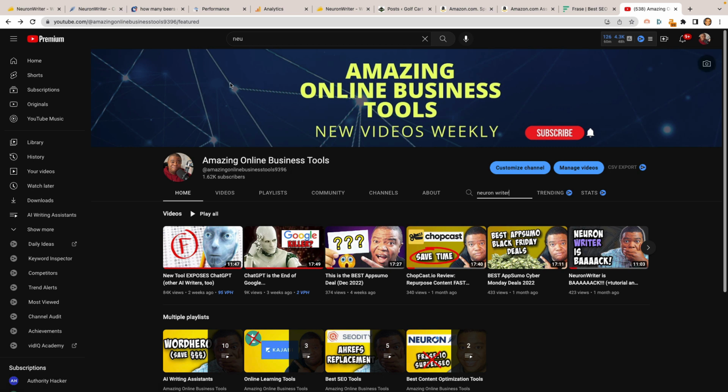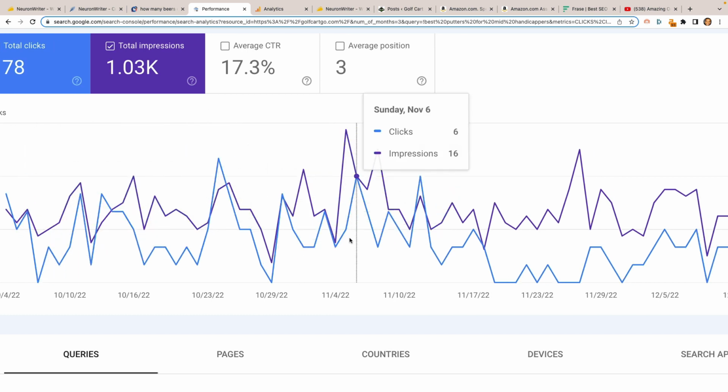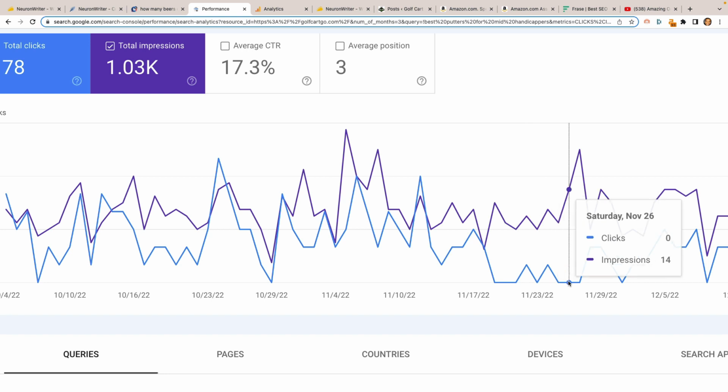So now I wanted to show you a couple of things that we did with NeuronWriter and how it was able to help our performance for a particular article. So here's an article that we wrote. It's been in existence for a long time, and I used NeuronWriter to help further optimize the article. You can see here it was going up and down with clicks, nothing really to write home about. And you see it kind of hit rock bottom towards the end of November. That's probably because of Thanksgiving, I would guess. But it was still trying.